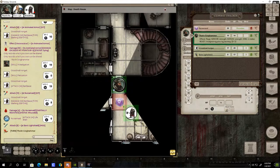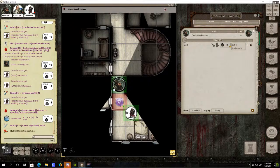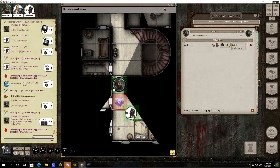All right, Thorin. Put the bead down on her. We dwarves, we stick together. Oh, yeah. There you go. Whack. Oh, shit. Maximum damage. Wow. Yeah, you got it. For a ghost, she's not looking good.